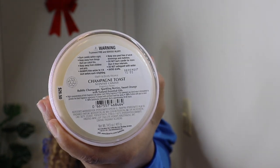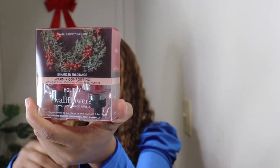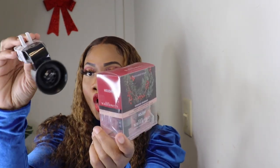So this is it, you all. Oh, God. This smells real good, guys. I've also gotten Wallflower, and this is cinnamon stick, Christmas clove buds, and nutmeg. And I got the plug also.